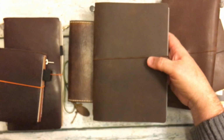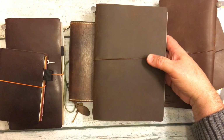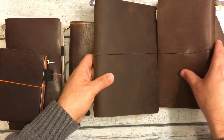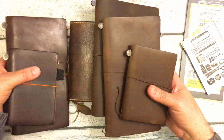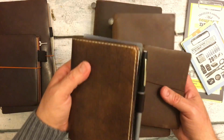Okay, I don't know if that helped or not. So this is Asian vintage. These are Traveler's Company. These are original Midori. This is Morgan Le Fay's trinkets.